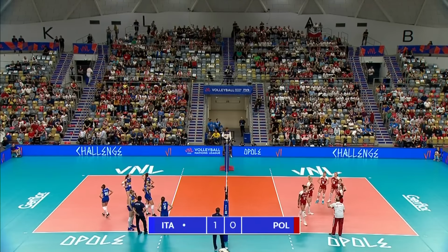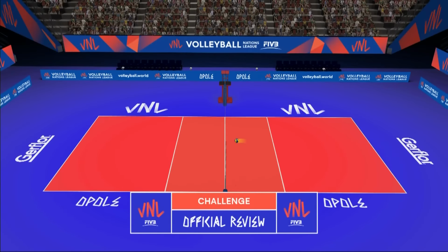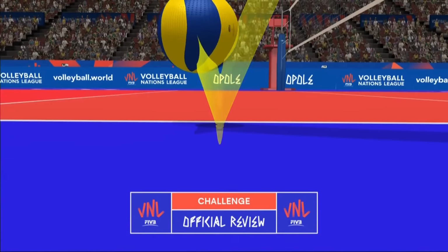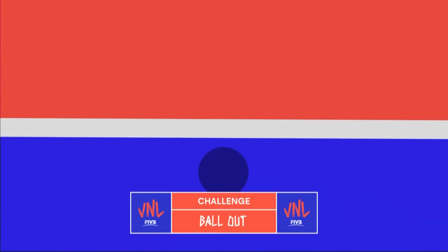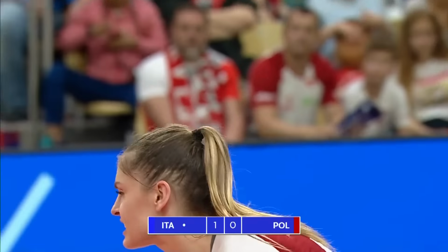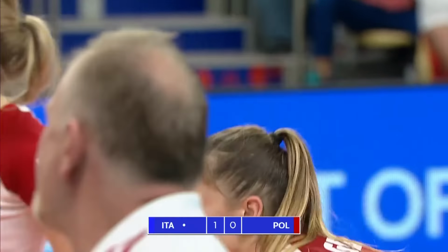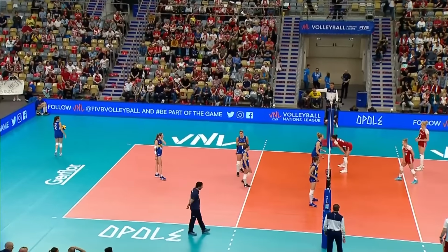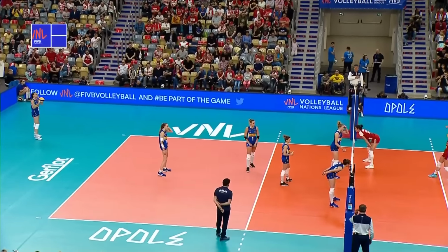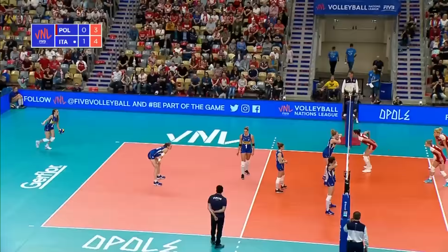Let's get the Hawkeye challenge. We've already seen that it was out, and it was comfortably out. So Poland lose their first opportunity to challenge in this set. Italy 4-3 in front, leading by a set to love. So the first comfortably, 25-15. Moving along nicely in the second now.